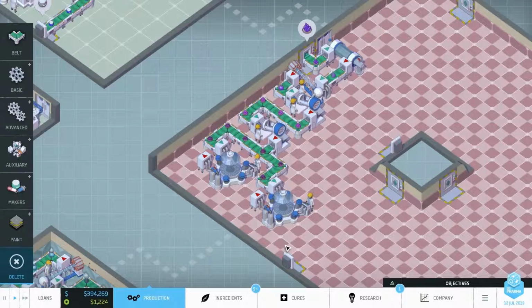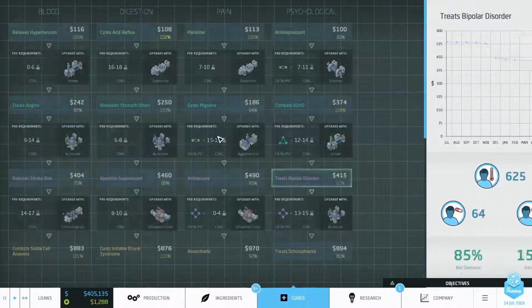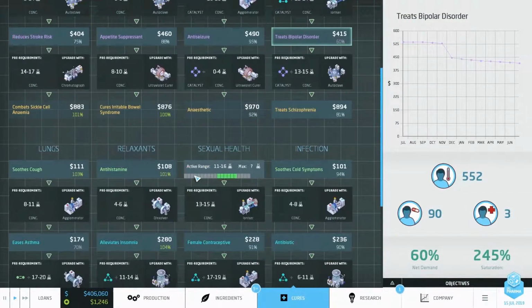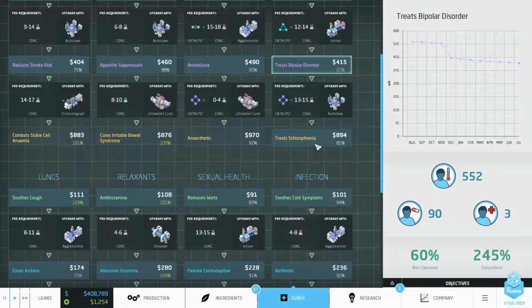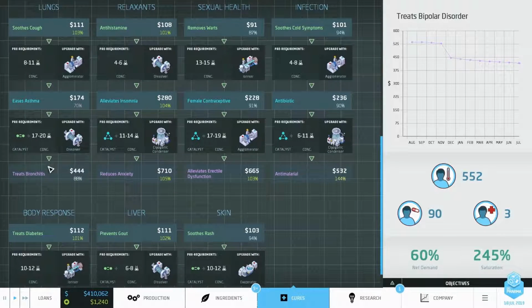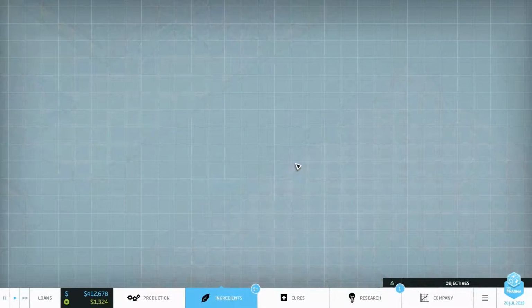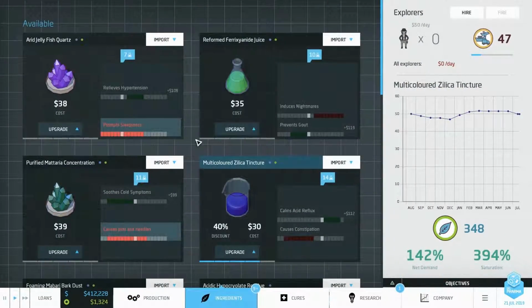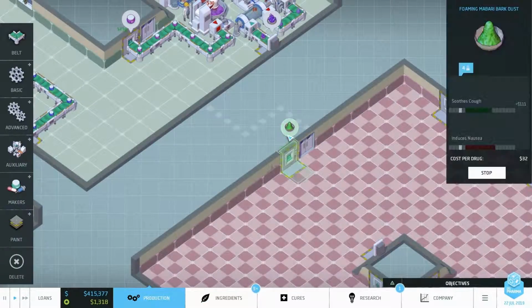Okay, but that's all I really wanted to do with that. Was just get to the upgrade tree so that I could actually see it. So ultraviolet cura, that needs the ultraviolet cura. I've got up to there. Okay, so lung, Sue's cough, let's import that one. So Sue's cough, where are you? There we are. So what do you need?